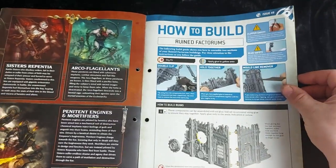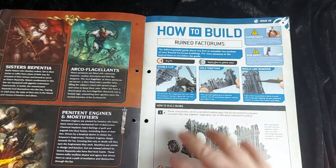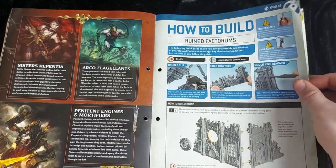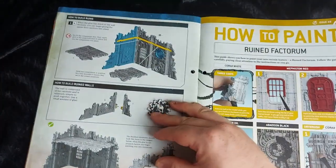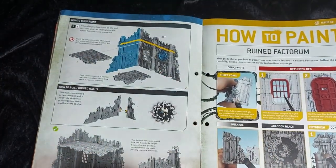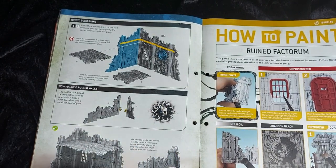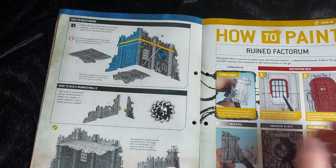Moving on then, we just have our build guide. So, two halves of the main building pushed together. The Cog Mechanicum symbol pushed into place. Then our two flooring sections are slotted in. Then the smaller wall is just the two halves pushed together.